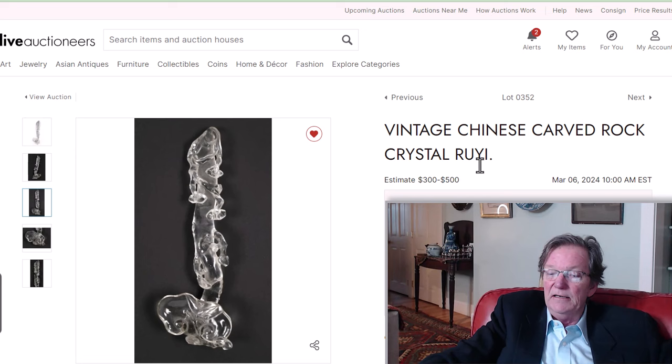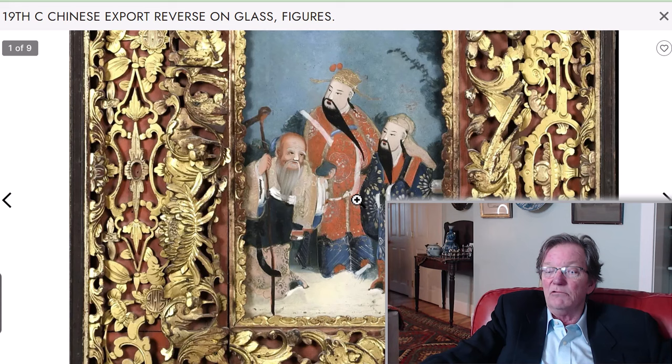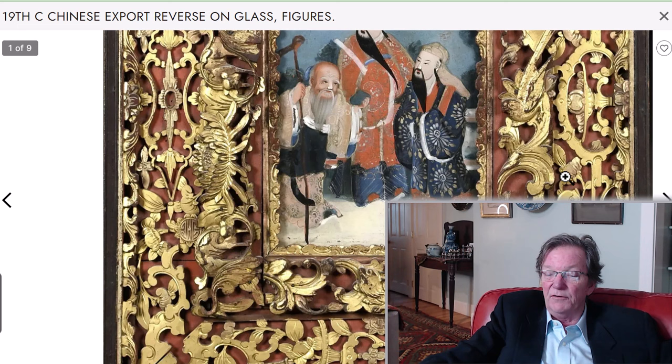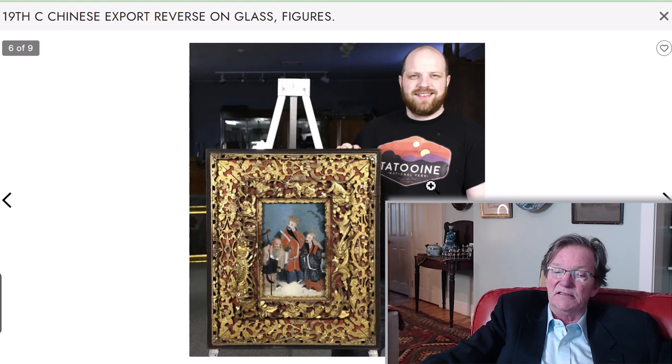And then over here to this. This is cool. This is a nice 19th century, second half of the 19th century, reverse painting on glass with one of these wildly carved, sort of lattice and vine and bat, relief worked wood carving all around it with a red lacquer background, so it really stands out. And they've got a picture of it with an employee, which I thought was genius of them to do. So you get a real sense of how it would look. He seems to like it.